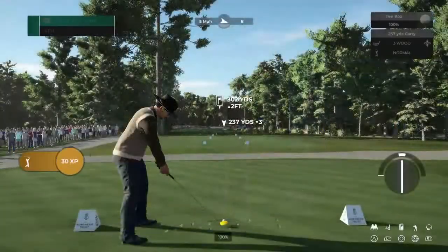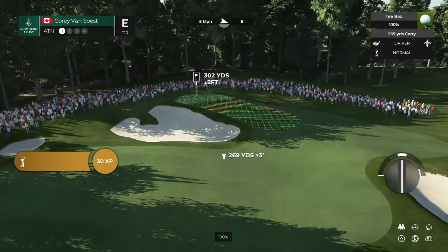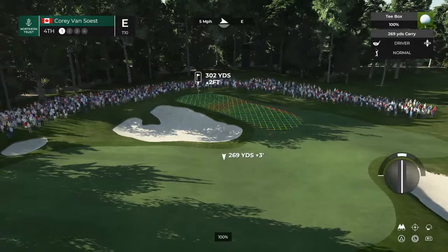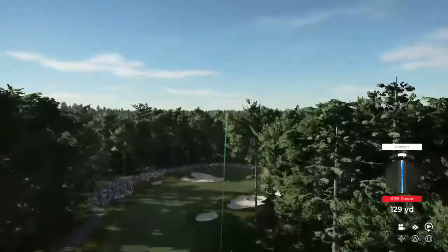The fourth at TPC Boston, Rich. A great short par four. Par four measures 298 yards from the back tee. Players looking to make birdie or better. The only difficulty is finding that front bunker. That's when big numbers can be had. For sure, birdies galore. Oh, that is a thing of beauty.